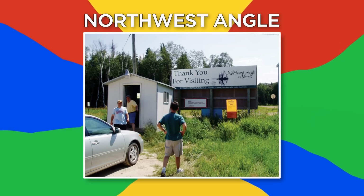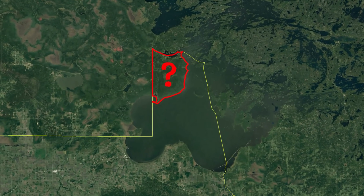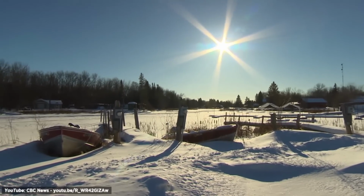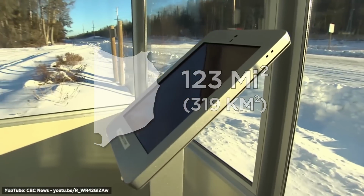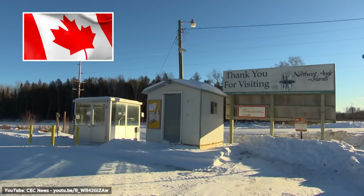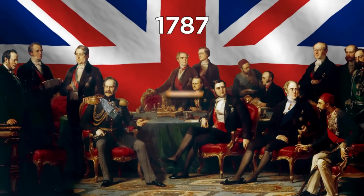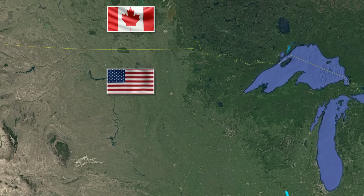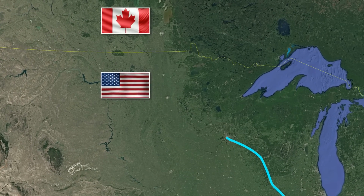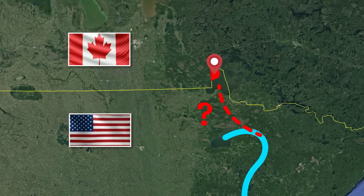Number 9. Northwest Angle. The people of Derby Line might be living in two separate nations at once, but what if your hometown was accidentally placed in a different country entirely? Well, that's exactly what happened in Northwest Angle, a 123 square mile area of Minnesota, which is technically located slap bang in the middle of Canadian territory. This bizarre situation came about in 1787, when the Treaty of Paris decided which British territories would go to the Americans. But the map used to do so wasn't exactly accurate regarding the legitimate source of the Mississippi River, meaning Minnesota's poor old Northwest Angle ended up being dumped in Canada instead.